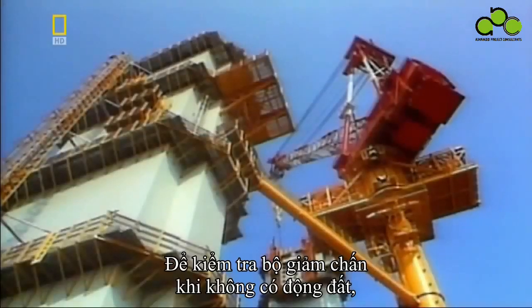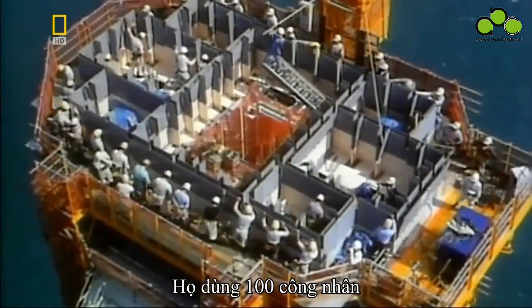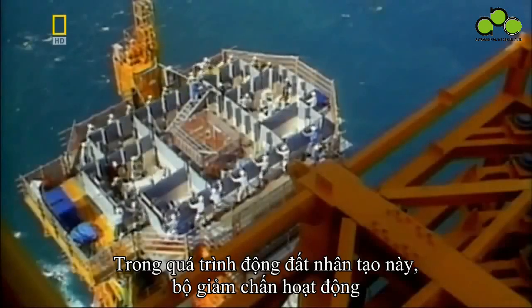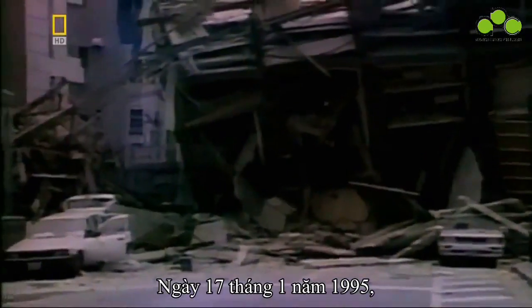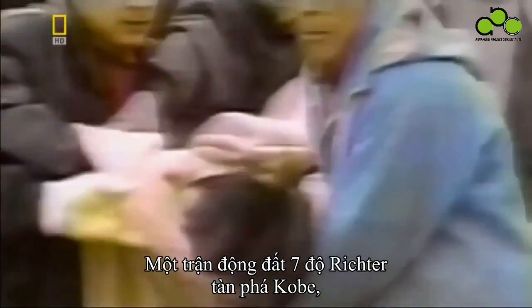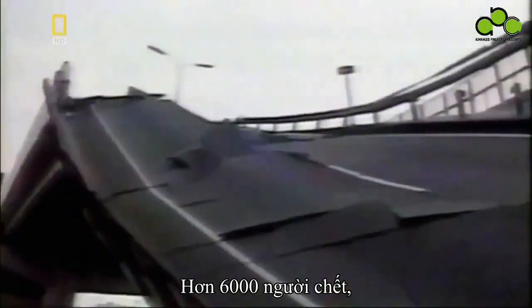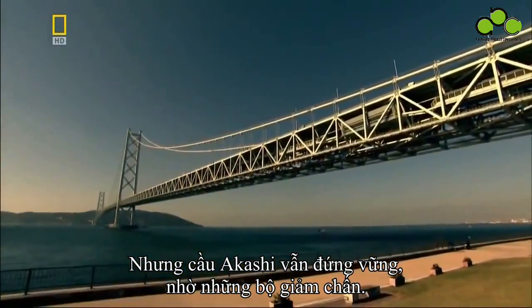To test the dampeners in the absence of an earthquake, engineers resort to a novel approach. They carefully choreograph more than 100 workers to sway in perfect harmony to mimic a tremor. During this man-made quake, the dampeners react to keep the tower steady. But on January the 17th, 1995, nature tests the technology for real. A magnitude 7 earthquake devastates Kobe, the city on the Akashi Bridge's north bank. It kills over 6,000 people and destroys more than 100,000 buildings. But the Akashi Bridge survives, saved by its dampeners.